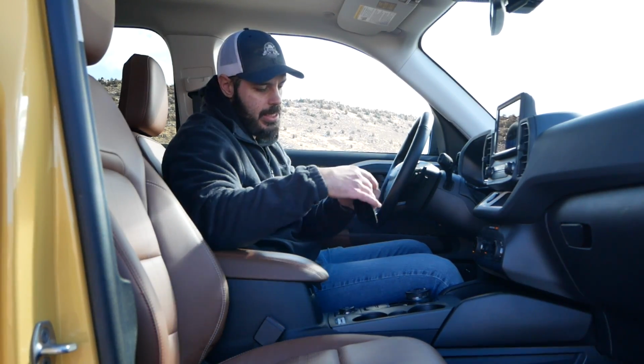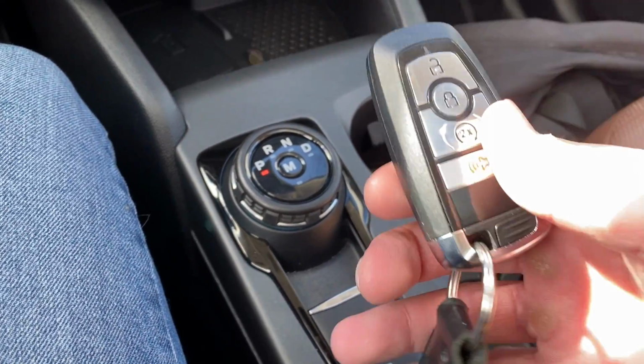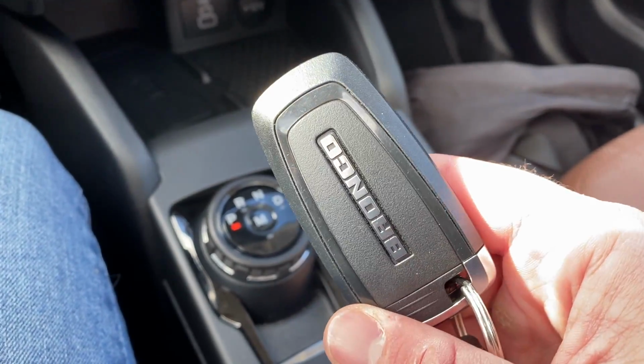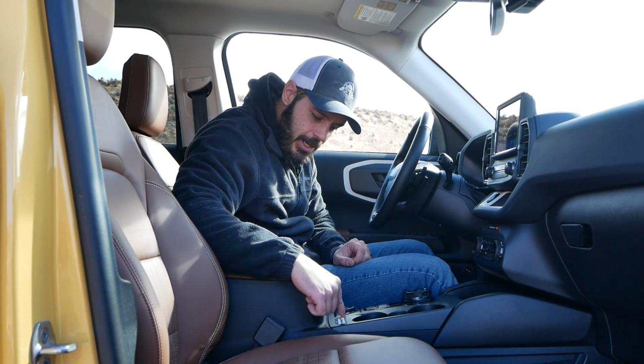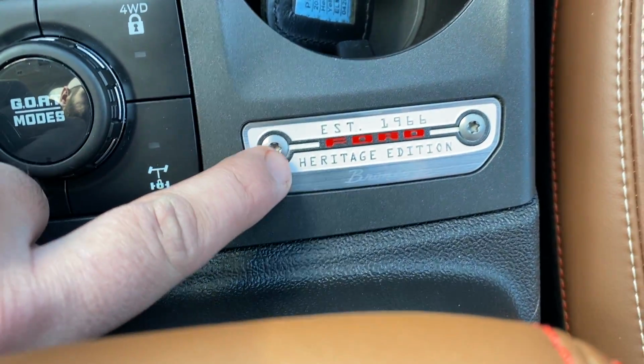And this is what the key looks like. Pretty normal key like that. I'm going to zoom in on it so you can see it clearly, and it says Bronco on the back. One detail I love in here, a small little design detail, is this badge. It says Established 1966 Ford Heritage Edition Bronco, and you see the nuts and bolts here.